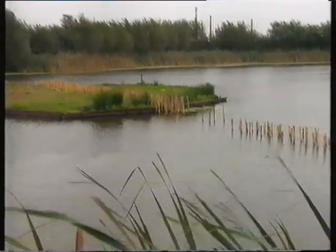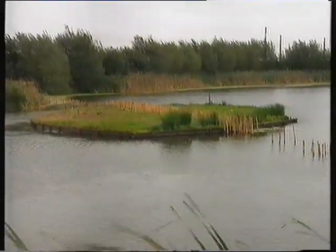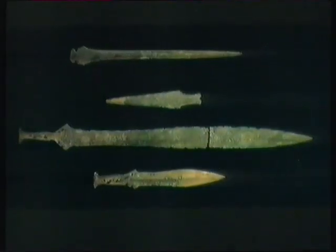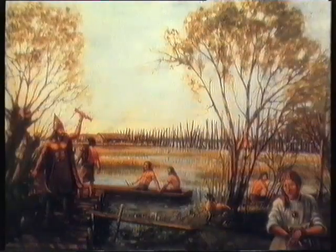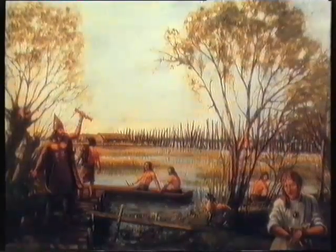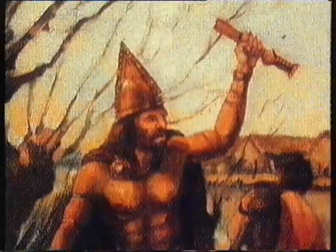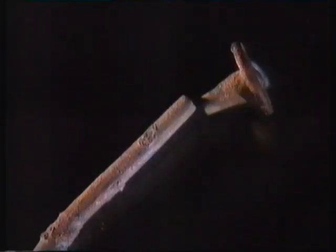Everything points to a very special relationship here between water, sacrifice, and death. To begin with, all the precious objects were deliberately broken. Out here, on the edge of the world, their world, if you like, people made offerings to the waters. And what is consistent about the humble objects and the high status objects when they're dropped in the water is that they were smashed, they were broken.